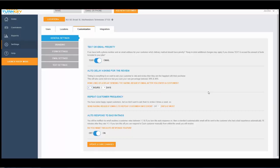I mean, think about it. If you have a contractor at the house and literally the door shuts and they're not even off your sidewalk and you get a review sent to you, you might not be ready to fill that out. You might want to make sure the air conditioner works for 2 or 3 hours before you decide to do a review, or a customer decides to do a review. And so this delay makes a huge difference in getting way more reviews than not getting reviews. We also have, you can auto respond to bad ratings, and I'm going to get into that in a moment.